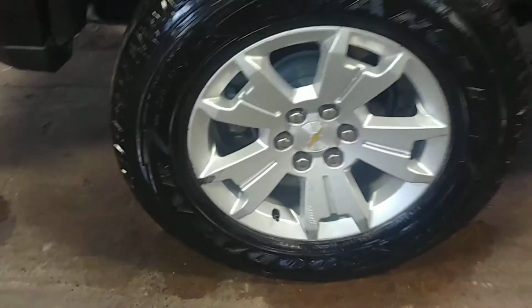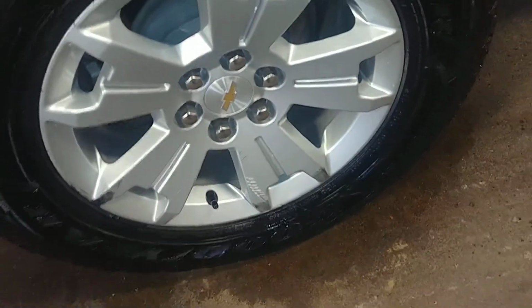Your bed. This quarter here looks pretty good. Here's your rear passenger rim. I don't see any curbing here. Tire tread over 7/32nds. Some dirt. This is actually curbed about 3 inches there. This door looks pretty good.